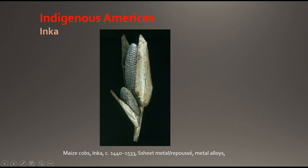While many ancient Andean art traditions favored abstract and geometric forms, the Inca really used their visual expression as a way of incorporating more naturalistic forms in small-scale metal objects. The silver alloy corn cob sculpture is one example of this type of object.